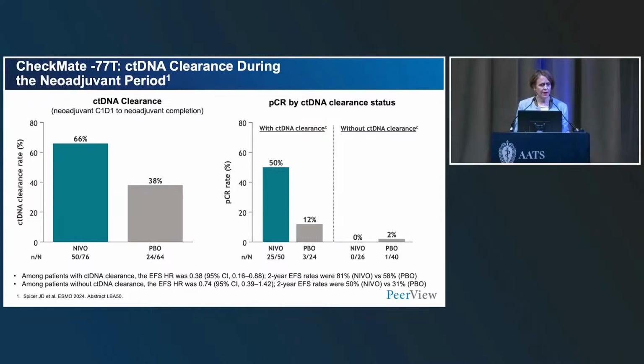And we can also see that in the correlation in the bars closer to me of what it means to have ctDNA clearance and what it means for path CR. So no patients who didn't clear their ctDNA had a path CR. But half of the patients who did have clearance of their ctDNA did have a path CR. So I think these are two markers working hand in hand, and I think we still have to pay strong attention to both of them as we talk about what happens next.